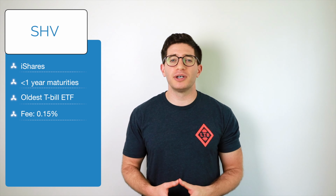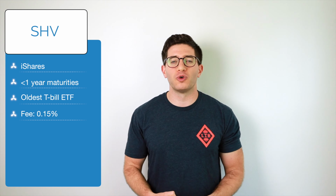They vary somewhat in size, maturity, and fees. First on the list is SHV, the iShares Short Treasury Bond ETF. SHV holds T-bills with maturities of 1 year or less. Its average weighted maturity is 4.7 months.